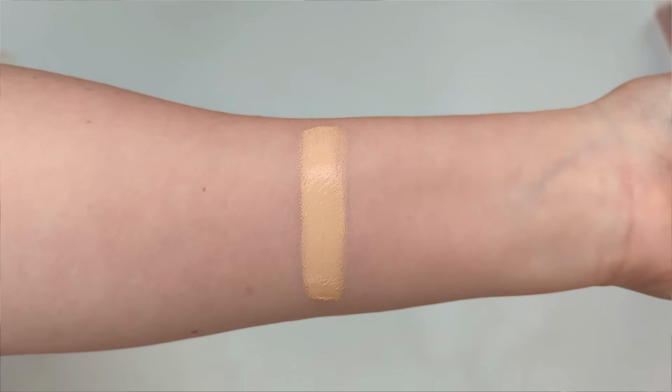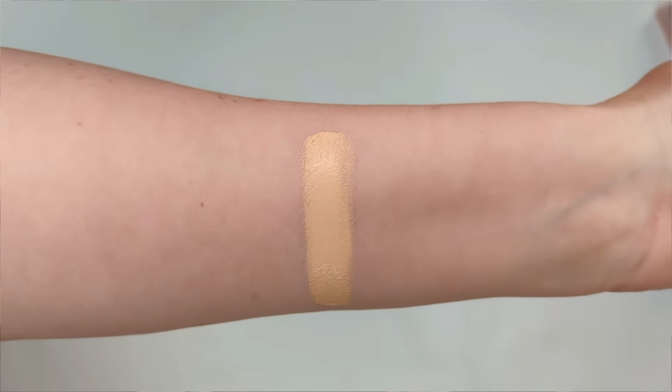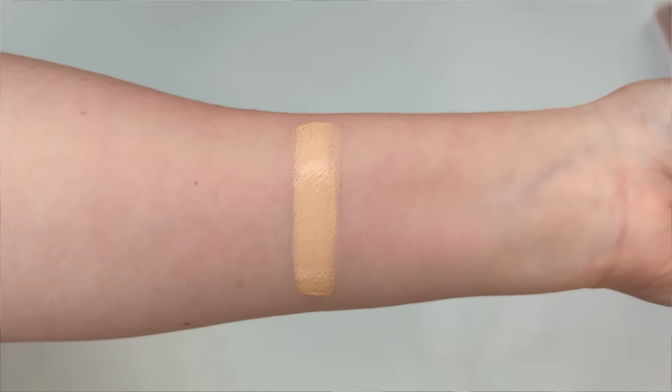I got the shade 13P, and this one is a little bit too yellow for me, even though the P stands for pink. I had intended to purchase 11.5P, which is the shade that I had before, and then when I repurchased this foundation, I ended up getting 13 by mistake. I personally wouldn't call this one medium coverage either. I'd say it's probably more of a light coverage. It does even out my skin tone and it minimizes redness, but it doesn't cover up my dark spots completely. Still, I do love it as an everyday foundation.